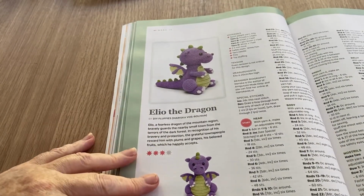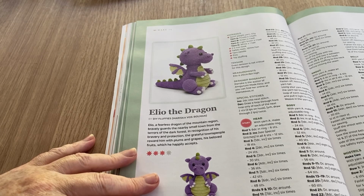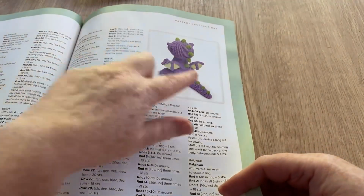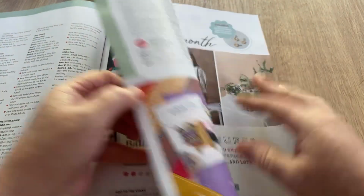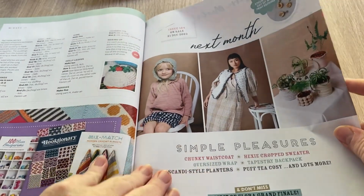Elio the dragon's cute. Or Elio. Don't know. But he is very cute. I like him. And there's the back view. Very sweet. And the juggling pudding balls. Well, that would be fun for the kids, I suppose. Lobbing them around your house. In next month, what have we got?